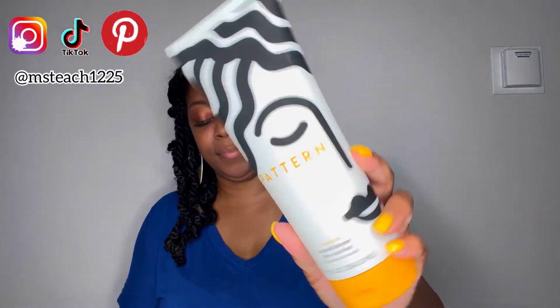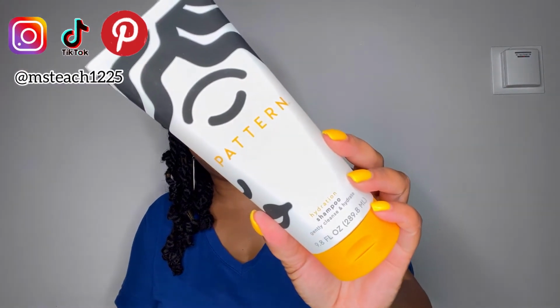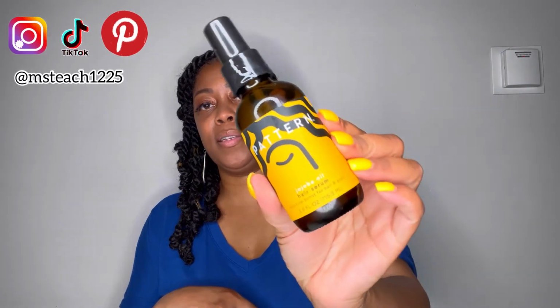So also for Pattern, we have the claw clip. And everybody's doing these claw clip styles, so hey, I might try something with this. We also have the medium conditioner for curlies, and we have the leave-in conditioner. And we also have the hydration shampoo. So this is gonna be a full wash day and style with Pattern. And last but not least, we have the jojoba oil hair serum.